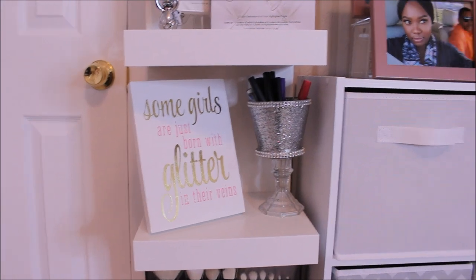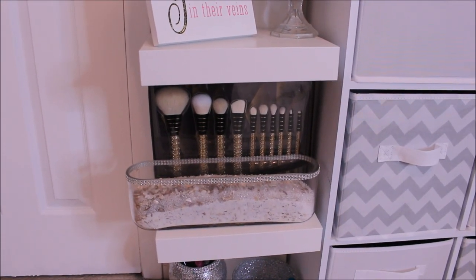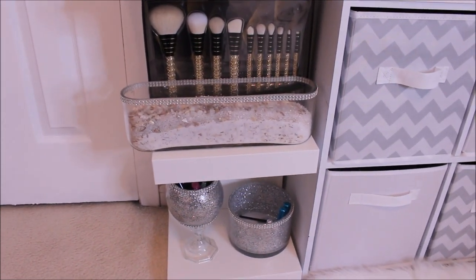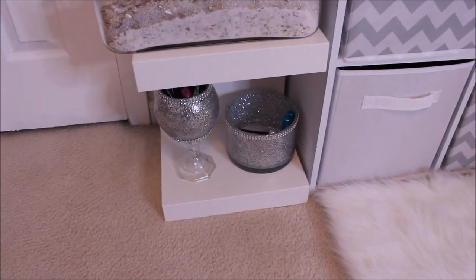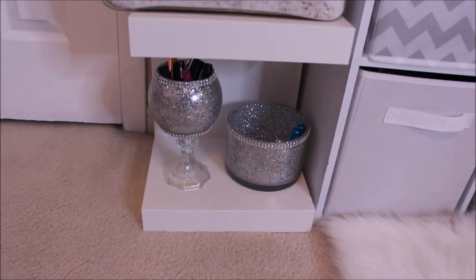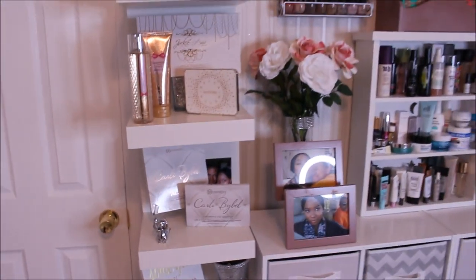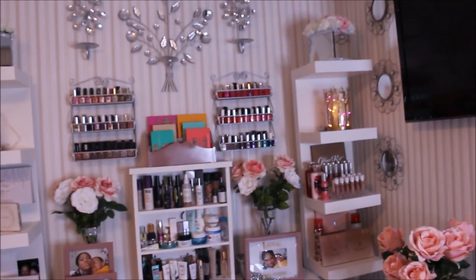Right here at the bottom, I just have some more brushes on display, a Sonia Kashuk brush set. And this is what I had them stored in, but I took them out and I just set that in front of there. And then some more little brush holders and stuff that I made. And that one is holding mascaras also. So yeah, that is it for this wall. So I'll show you an overview of that wall.